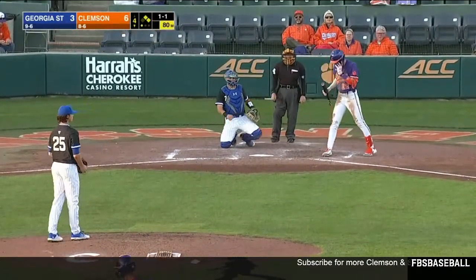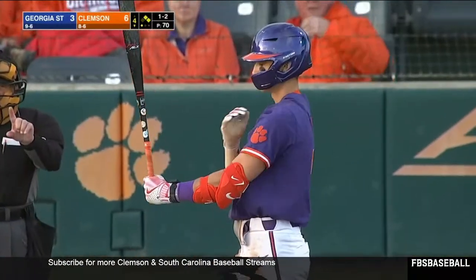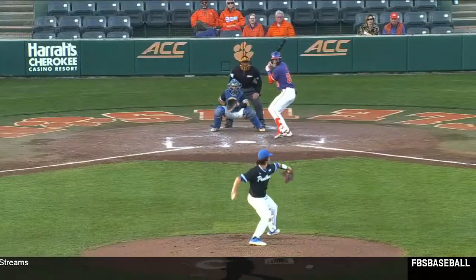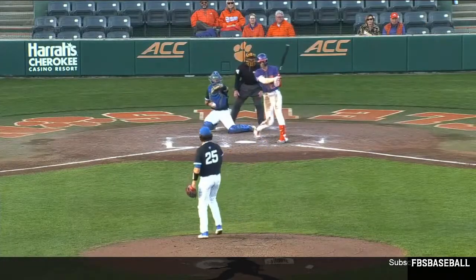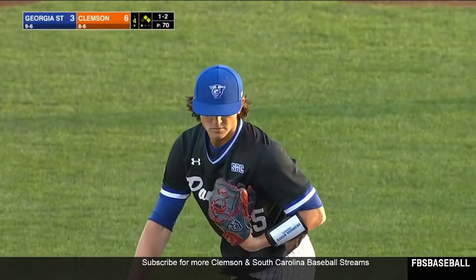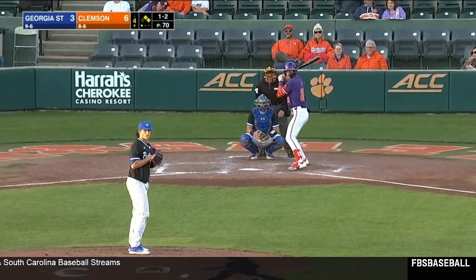Yeah, he was able to lay off that very same pitch earlier in this at-bat. Good looking slider that starts over the outer third. And you can't hit that with an eight foot pole. Just got to sit back and wait a little bit longer. Better recognition.